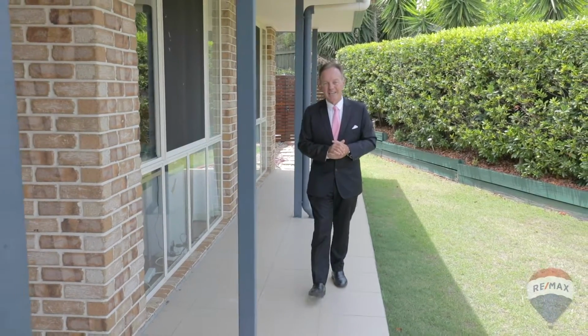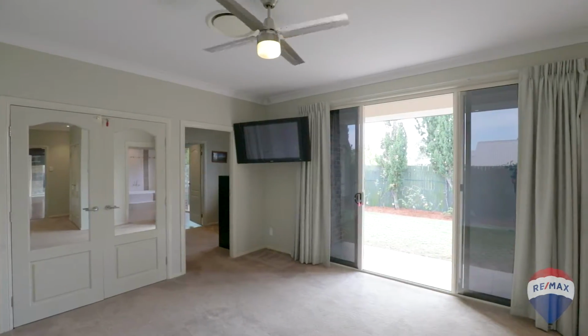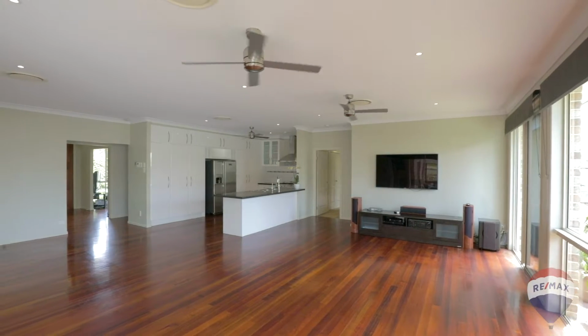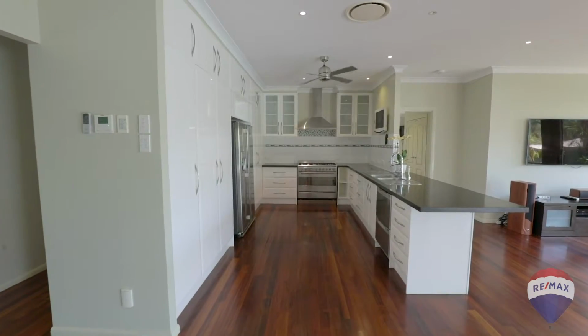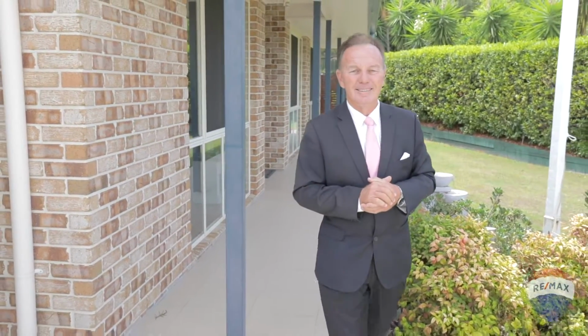Wow, there's a lot to take in here. From 6 bedrooms, 2 studies, 3 living areas, 3 bathrooms, 9-foot ceilings, polished timber floors, a glorious kitchen, 6 car accommodation, in-ground pool, solar panels, heated pool, private cul-de-sac, parkland across the road. Check out the floor plan and you'll know what I'm talking about.